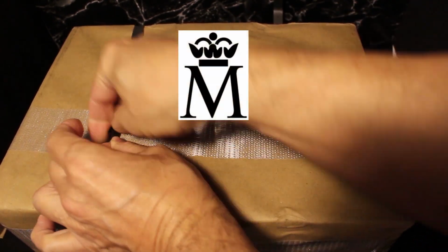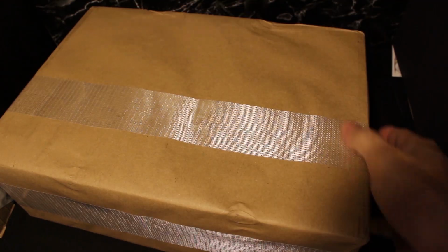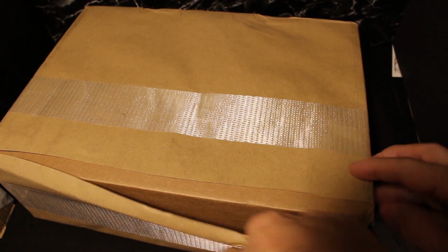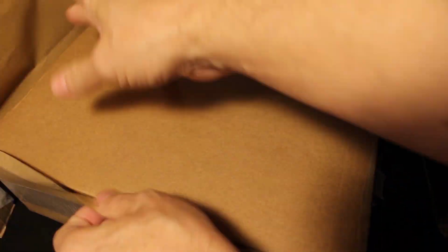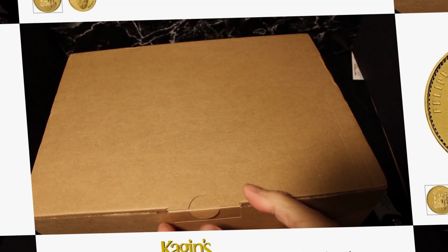I just received my first gold coin from the Spanish Royal Mint. This is Spain's first bullion coin. It is a limited release of only 12,000 coins. The coins are only available in reverse proof.